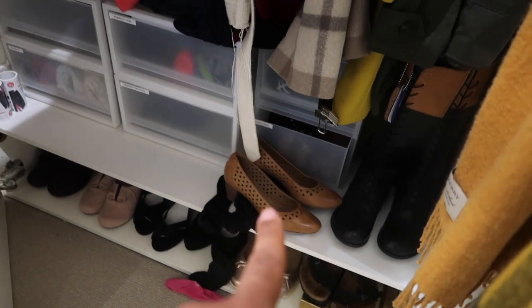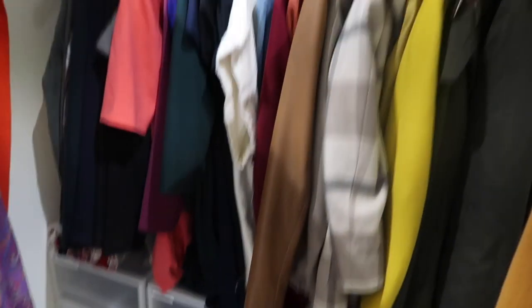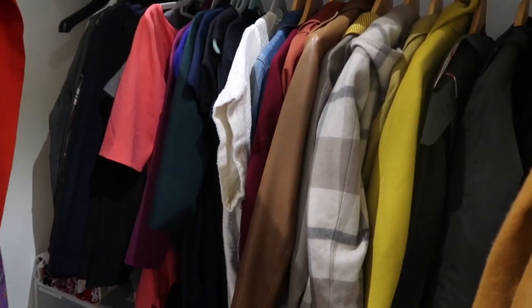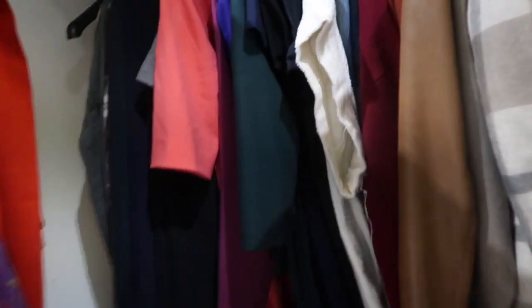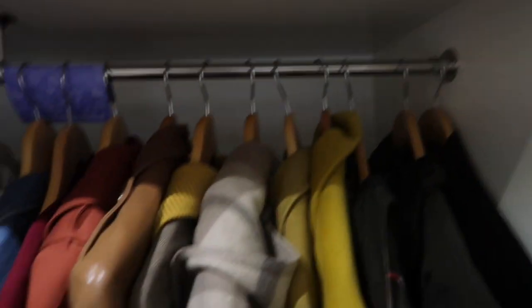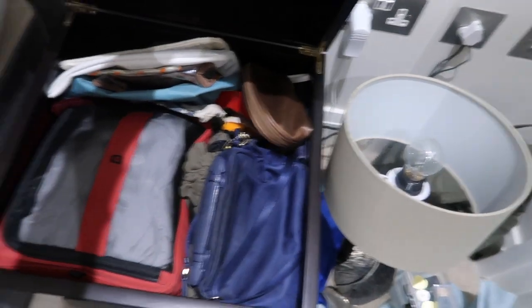I brought also some shoes from work that I typically had at my desk. I might take some clothes at work because I do have a couple cupboards in there, tiny cupboards. So at work I have something that is about this size, and I also have a locker. So I might actually start considering taking a few things there. It would be my other storage. But yeah, all of this is actually quite full, as you can see.